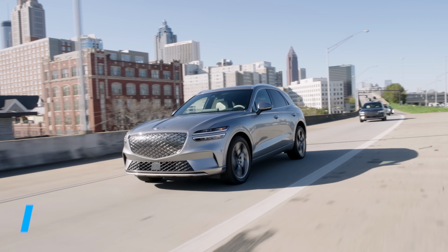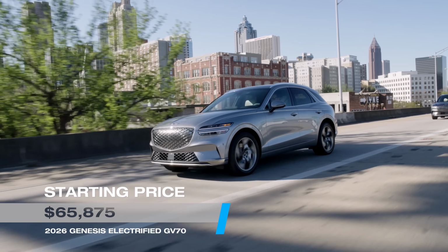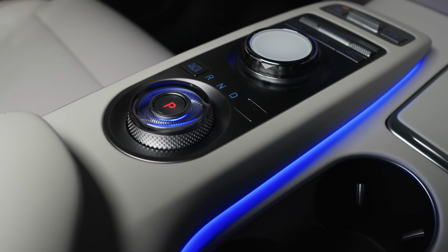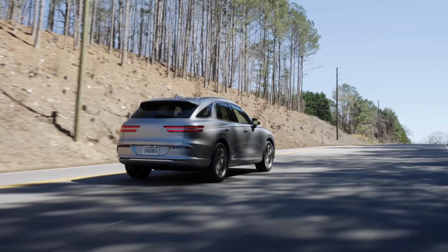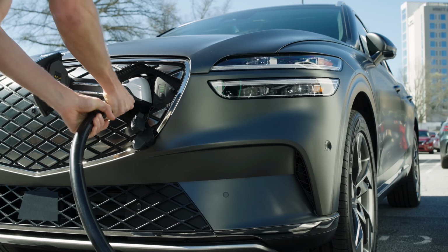But what if you want something a little bit smaller? Our number 2 pick then is the Genesis electrified GV70. Remember all the nice stuff we said about the GV70 earlier? The electric version is just as nice on the inside and just as comfortable on the road, but it improves on the weakest part of the GV70 experience, those oddly thirsty gas engines.